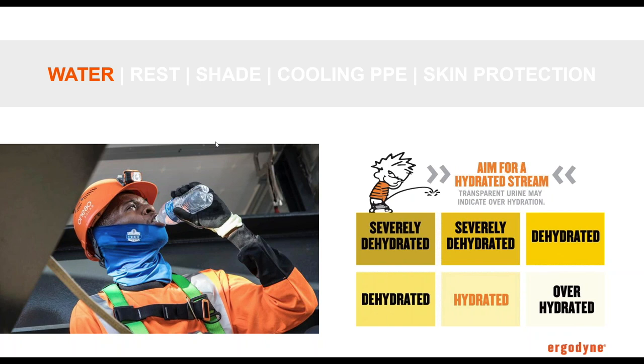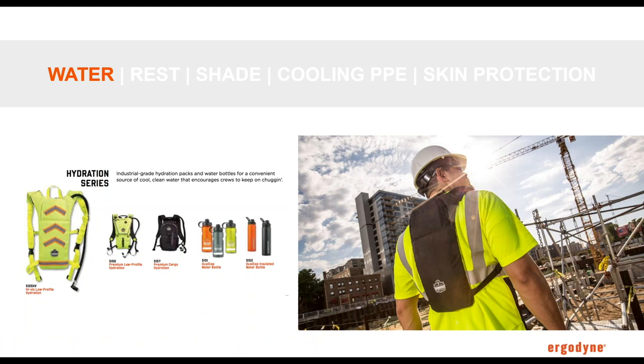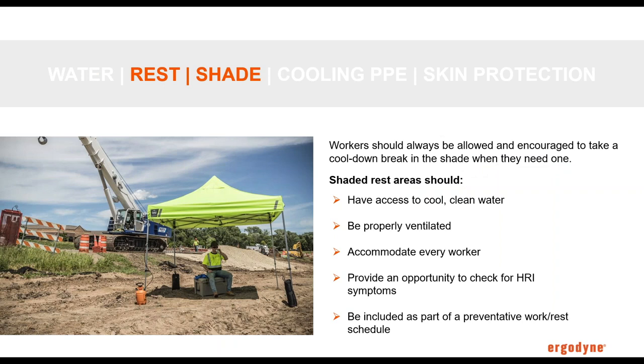To help combat dehydration and make access to water easier, we offer a full line of hydration products ranging from hydration backpacks that hold up to 3 liters of water, as well as personal water bottles, both plastic and stainless steel options. The next way to combat heat stress is via rest and shade.